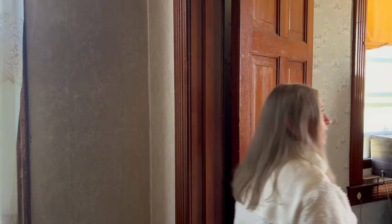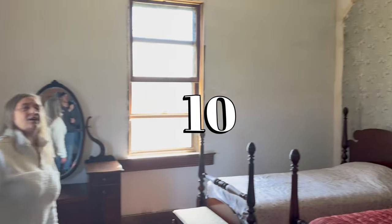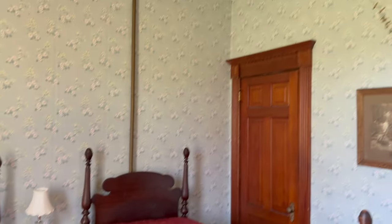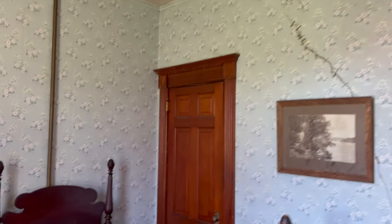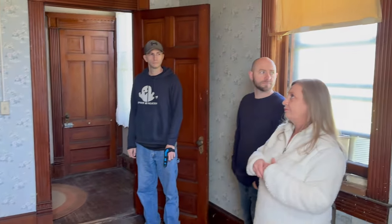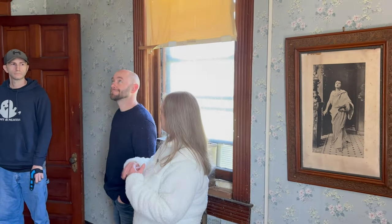Now, if you come back here into this bedroom, the first thing you might notice is again we have curved corners on the walls. From what I've read and understood, this back room was for a long-term guest. They had family members that would come and stay for months at a time, and they would tend to stay back here because it's quiet. They had their own little private space up here away from the rest of them.